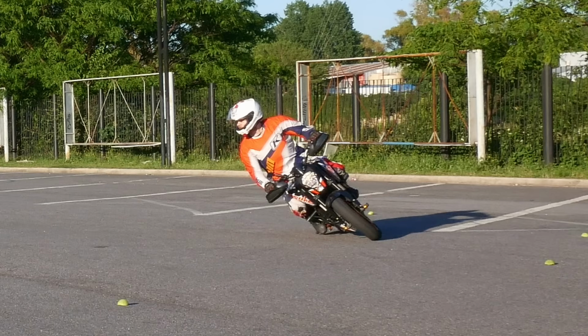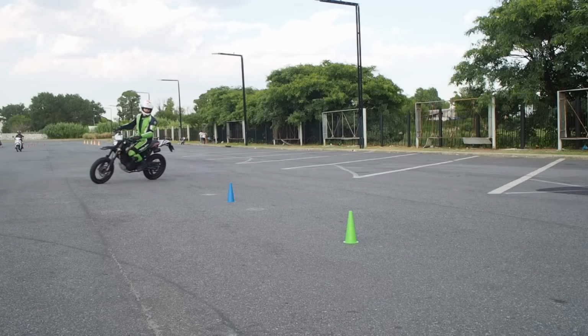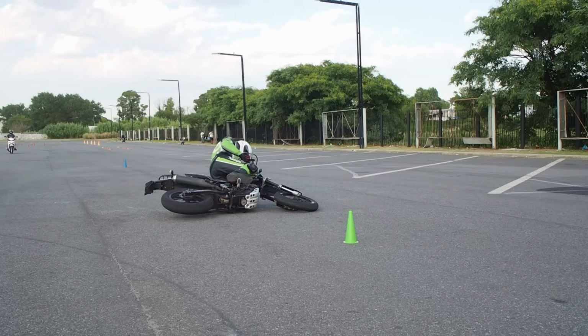But how much can we lean our bike? This lateral force here, which is being created in our contact patch as a product of friction between our tire and the pavement, it is finite. It can't be more than a certain value. At some point, if we lean our bike too much, we will exceed this certain value, our tire will break traction and skid, and we will end up lying on the floor.